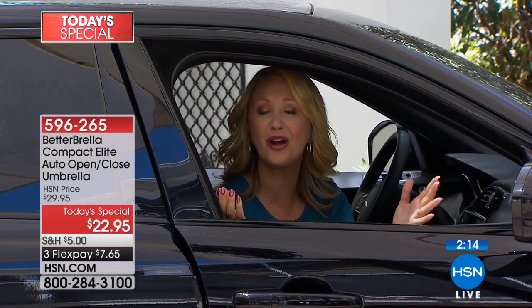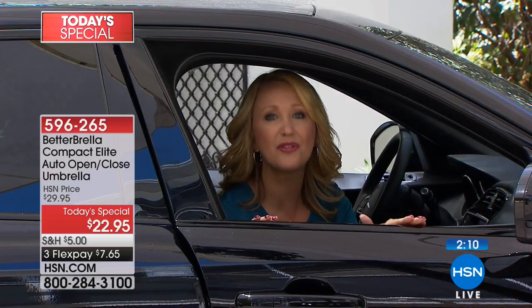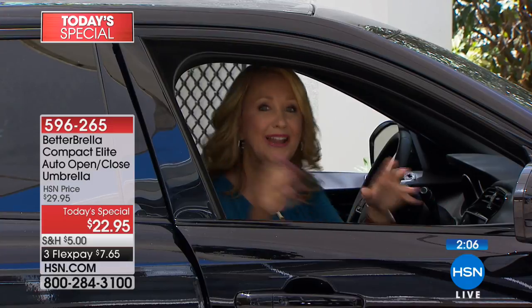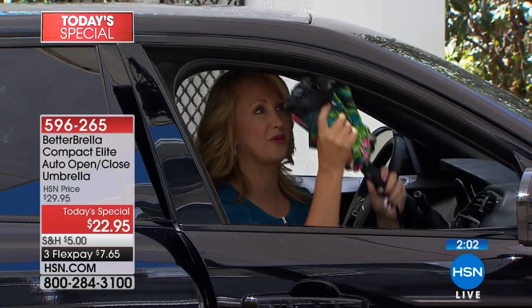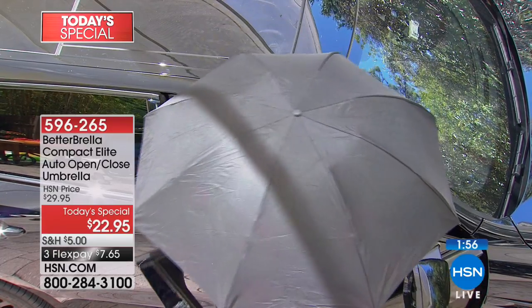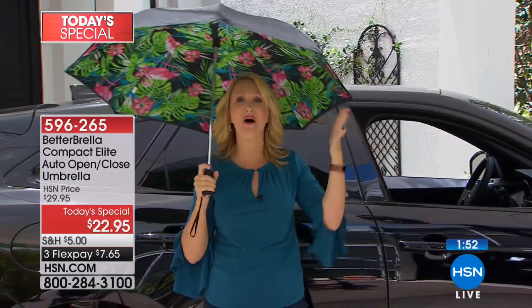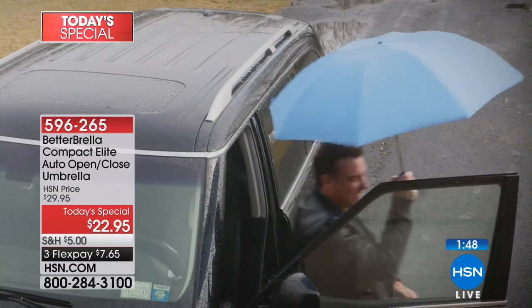And then getting out of the car, same story. How much time have you wasted sitting and waiting for the rain to subside, for it to calm down, only for it to amp up and get even rainier, and you're wasting a lot of time doing that. With your better umbrella, there is a better way. You barely open your car door, you touch one button, and you are instantly and immediately protected from the elements. So now you can stay drier than ever before. And at the end of the day, isn't that all we're asking for our umbrella to do, to keep us drier?